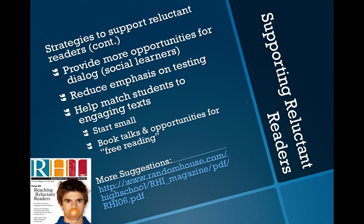So we should start by presenting them with smaller books that they can get through quickly, maybe graphic novels, something that will be highly engaging. We can do book talks on other stories that will eventually build a ladder up to the more complex texts that we hope kids are reading at this age. And finally, we just need to provide opportunities for free reading, time for them to explore stories.